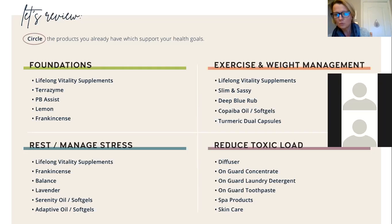Then we go to exercise and weight management. Again, we have the lifelong vitality supplements. Like I said, very important for that part too. And here we also have Slim and Sassy. Slim and Sassy is a beautiful blend of oils that contains grapefruit, lemon, peppermint, ginger, and cinnamon.